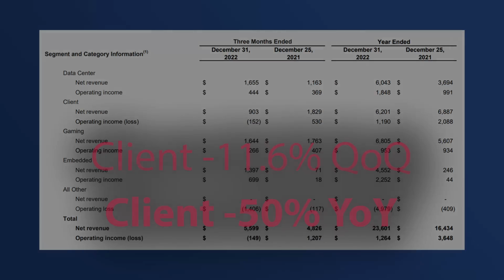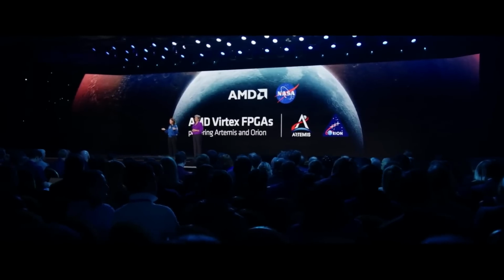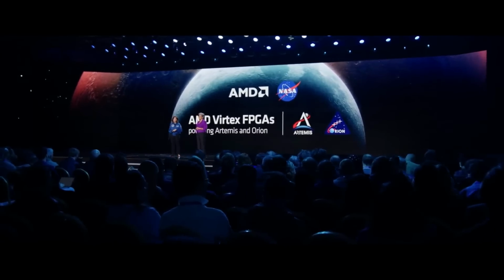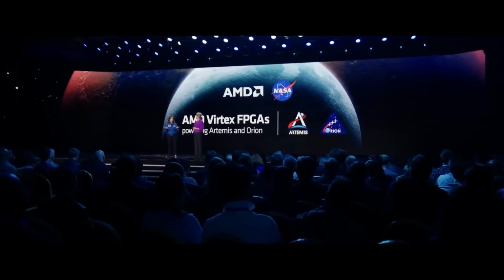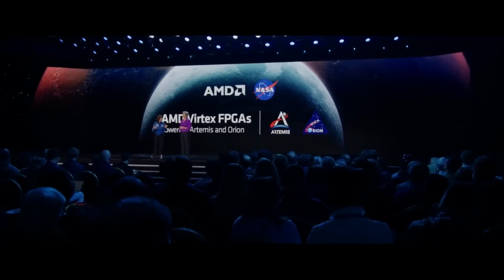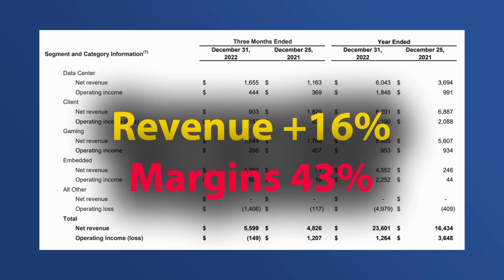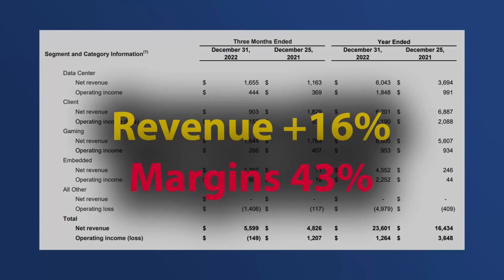The one segment that surpassed expectations was embedded. The Xilinx acquisition is saving AMD's ass right now. The same with Pensando. Without those, AMD would be in the red. Buying Xilinx was a genius move in every way possible and is paying back in spades. So overall revenue is up 16% to 5.6 billion and margins are down to 43%. Not great, but far from the catastrophe at Intel.